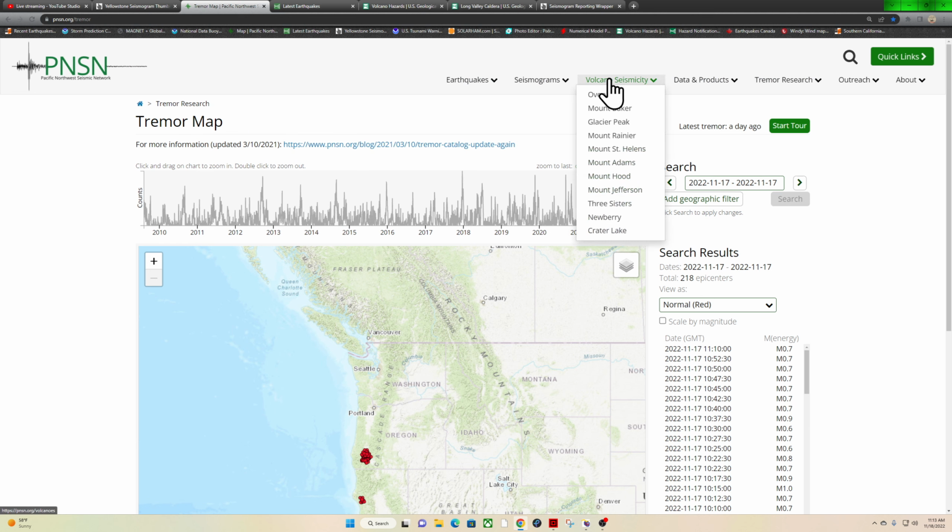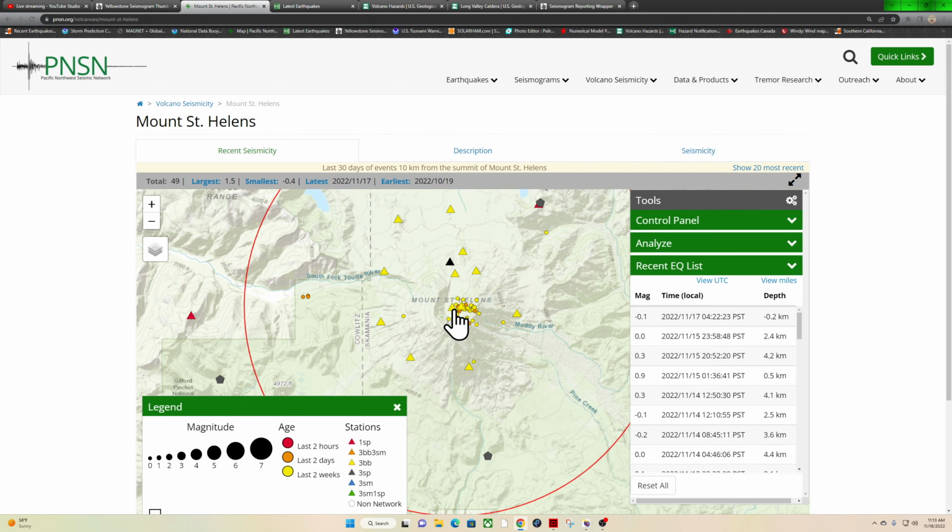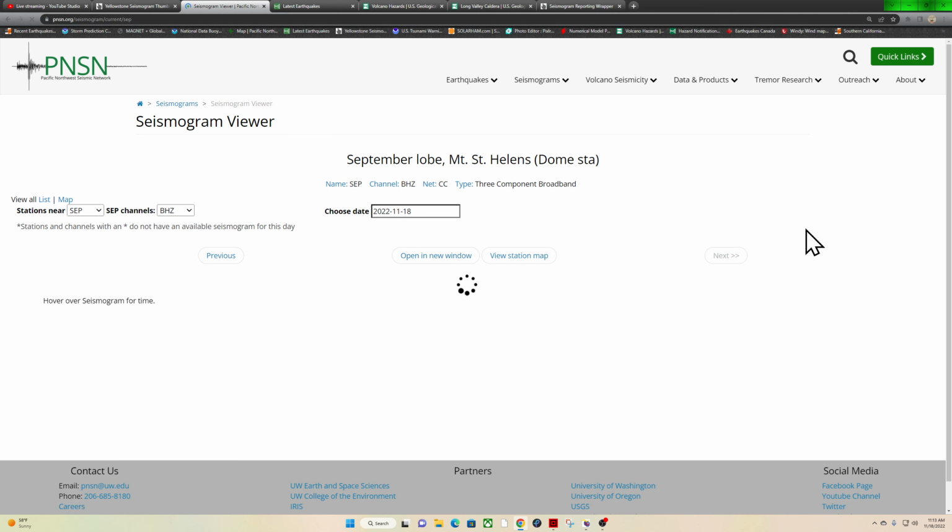Now I want to go over here to the volcanic seismicity map and see what we got. I just find it hard to believe that there's no earthquake activity anywhere across the Pacific Northwest or at any volcanoes. So I'd like to go to the live data, the recorded data, and see what we have across the area.